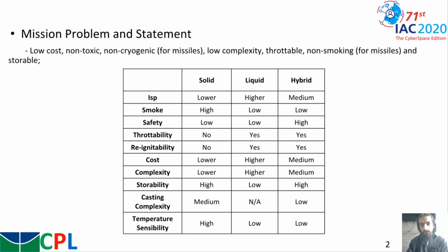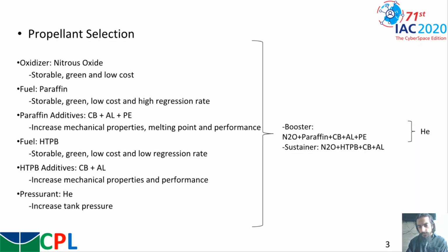In this table, it is possible to see that the hybrid has medium levels of performance between the other two technologies. It produces low smoke. It is the safest technology above the others. It has throttability capabilities. It is reignitable. It has a moderate cost, moderate complexity. It is storable. It has low casting complexity compared to solid rocket motor fuel casting, and has low ambient temperature sensibility. So the propellant must achieve all those requirements I just said.